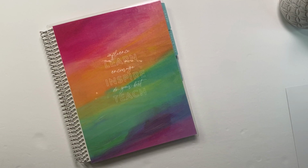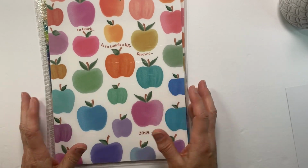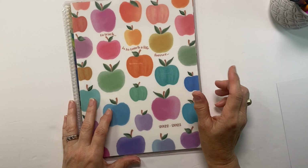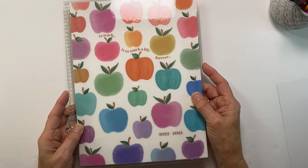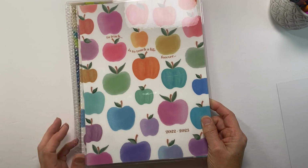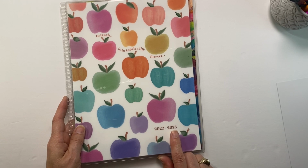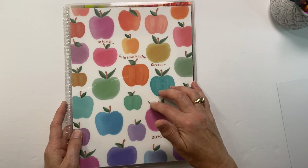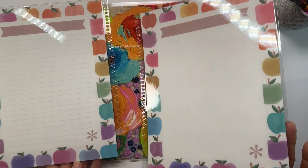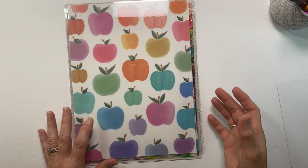And the last 2 accessories that I have to share with you are beautiful covers. Now these covers that I have right here are the 8.5 by 11. So they are large. They fit on the large teacher lesson planner. This one is called Rainbow Apples. It says, to teach is to touch a life forever. And then this has the school year on it. I think you can probably get this personalized, and there will be other accessories available in this beautiful design. So cute. When I saw that sneak peek of this, I thought, whatever that is, I need it, just because the design is so pretty.